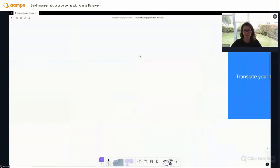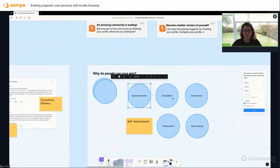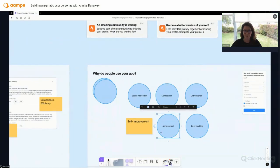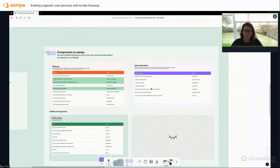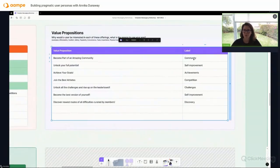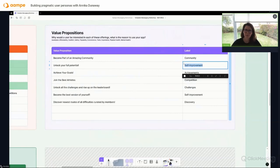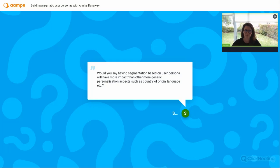When we go back onto the top, we had our social interaction, competition, convenience, achievement, self-improvement. So if we now look into our value propositions for these different values, we can create a little text for our component.